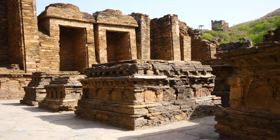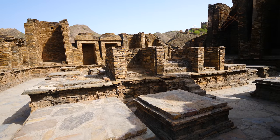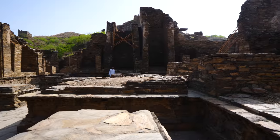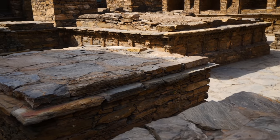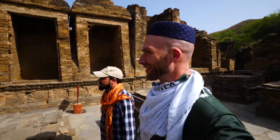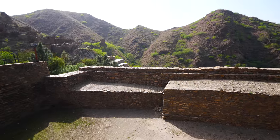So small stupas, and then in the center we have a massive stupa, and obviously it's missing the actual top. Only that on there, you know, it's 4, 7 steps. So now we can see here only 2 or 3 steps left. Yeah, beautiful. 3,000 years old. Yes, it's 3,000. Incredible.